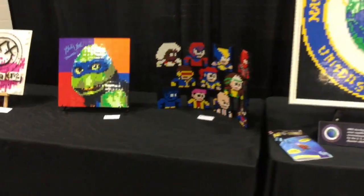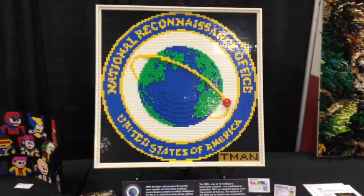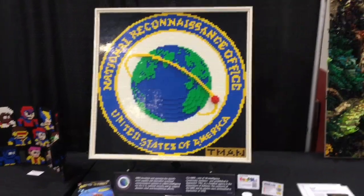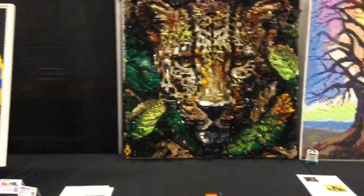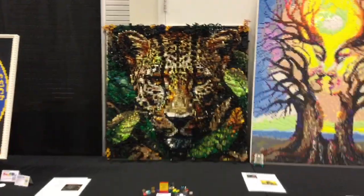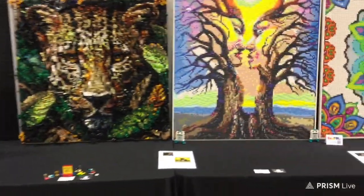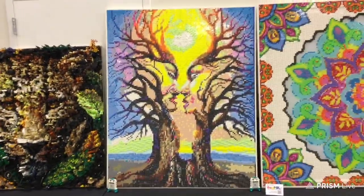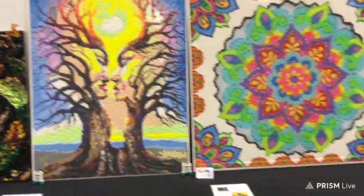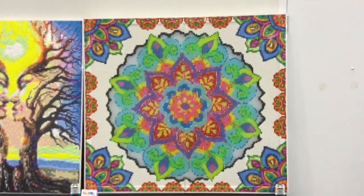This one's funny because they look like Mega Men, but they are the X-Men. But that's the way Mega Man looked in 8-bit. These are impressive. Look at that. That is so good. That's Hawkeye and, well, I don't know if it is for sure, but it looks like Hawkeye and Hawkgirl. Could just be two people in a tree.